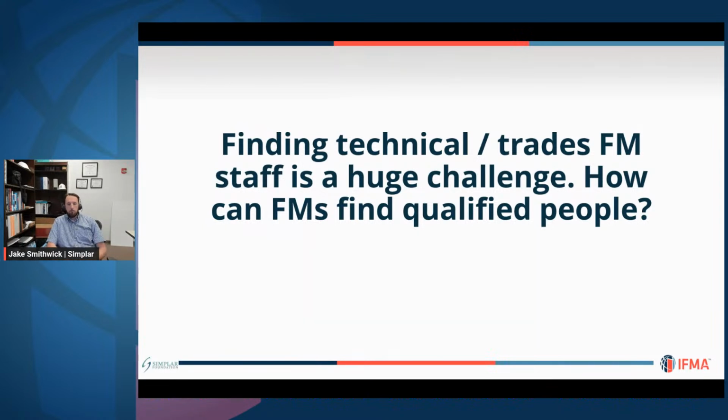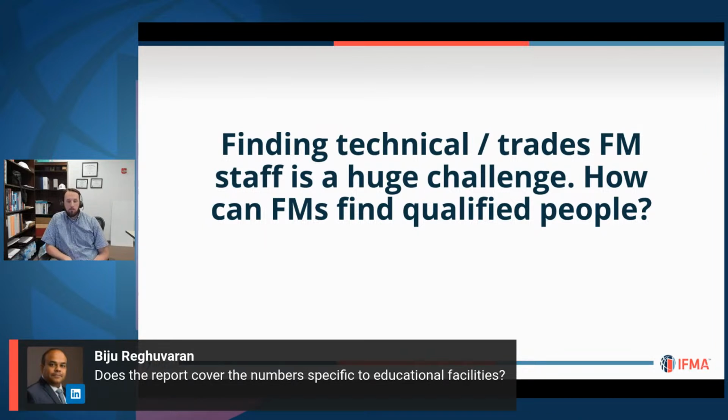Now, I see a question here from Biju. The question is, does the report cover the numbers specific to educational facilities? So the answer is yes.